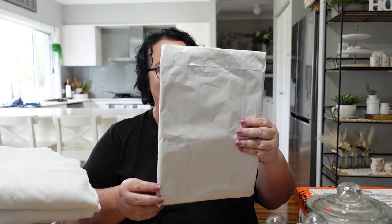The other thing, I've got some happy mail. I want to show you my happy mail. One of these happy mail boxes is in trouble. Anna, you're in trouble. You didn't need to send me anything. I will get to that one in a minute. So I'll open this one up first.